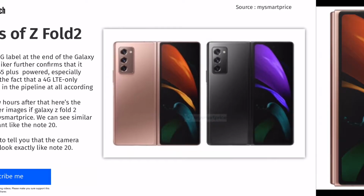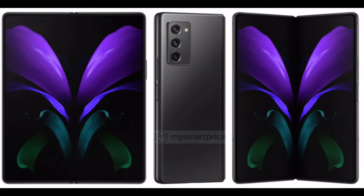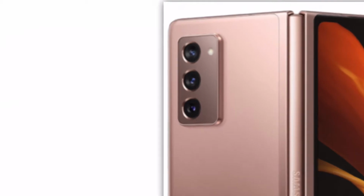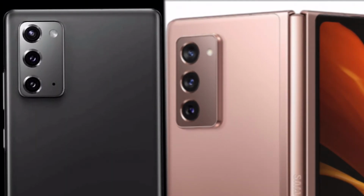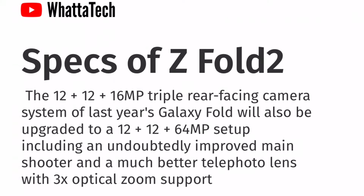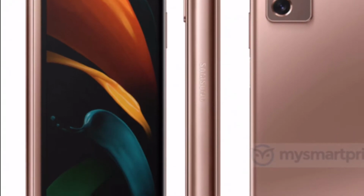Now, just a few hours after that, here are the leaked render images of the Galaxy Z Fold 2 thanks to My Smart Price. We can see similar color variants like the Galaxy Note 20, the Mystic Bronze and the Mystic Black. I don't have to tell you that the camera module looks exactly like the Note 20. The 12 plus 12 plus 16 megapixel triple rear facing camera system of last year's Galaxy Fold will be upgraded to a 12 plus 12 plus 64 megapixel setup, including an improved main sensor and a much better telephoto lens with 3x optical zoom. Then the front display bezel, as visible, is really thin and it looks quite modern.